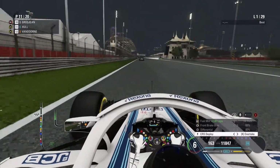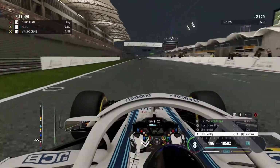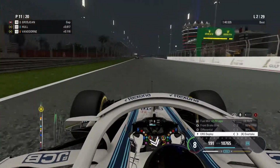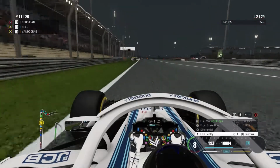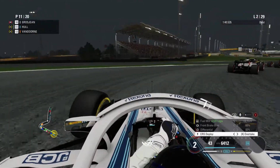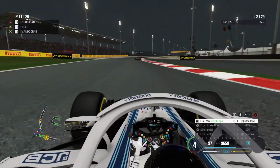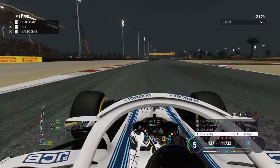Alonso looking very slow here through the end of the sector, but by the end of lap 1, Grosjean's got 8 tenths on me. Van Doorne's going to be challenging me into turn 1, but I've got it into the right-hander and overtake. And unfortunately, the Renault-powered McLaren is not able to do anything. He does try diving it down the inside, though. Very late move. Had to turn out of the corner there. So Van Doorne definitely not against proposing a challenge to me.